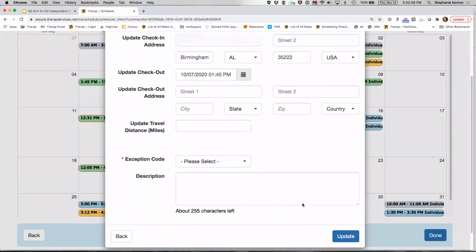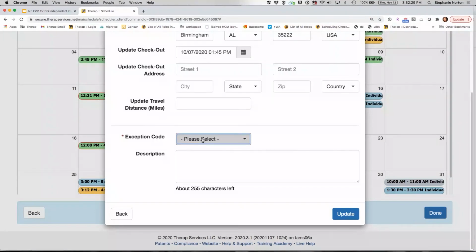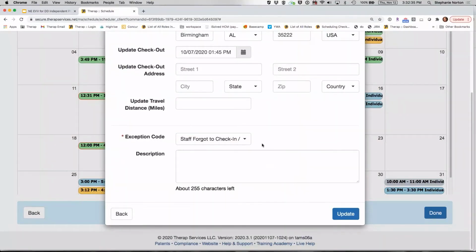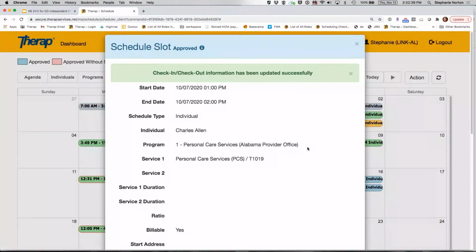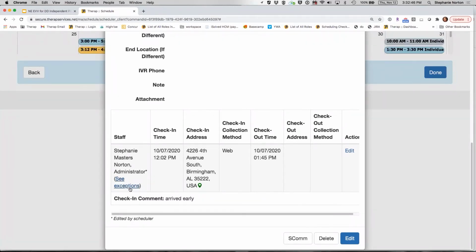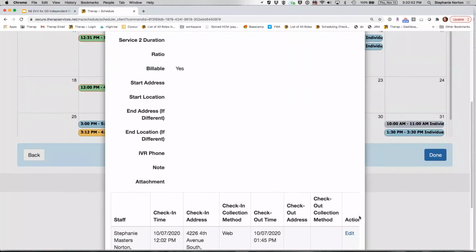All right. Remember we were talking about those exception codes? Since EVV data should be captured in real time, what was the reason why I didn't check out? So this has allowed me to update that. You'll see that corrected time is there, and it does keep a record of those exceptions. This also shows on your reports and things as well.